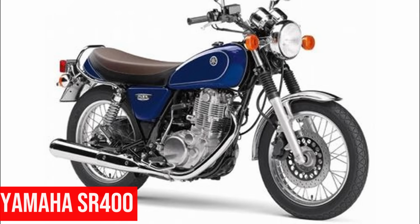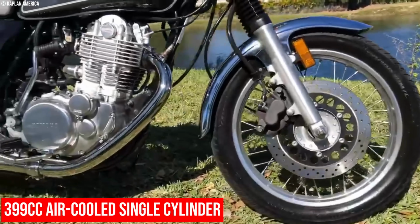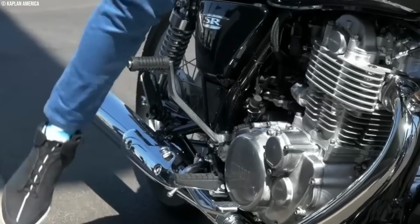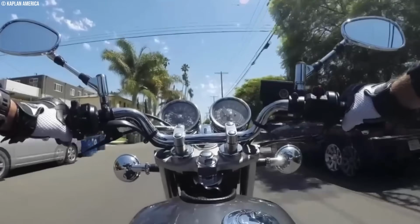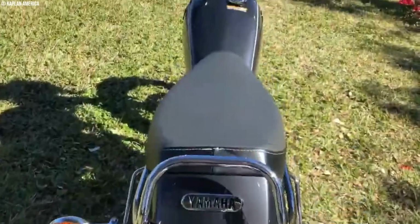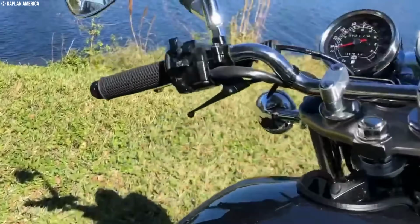Number 11 is the Yamaha SR400, the most mechanically simple bike on our list. This 399cc air-cooled single-cylinder has remained virtually unchanged since the 1970s because when something works perfectly, why change it? Producing 23 horsepower, the SR400's kickstart-only design eliminates starter motor failures, while the straightforward engine geometry promotes longevity. It continued production with minimal changes until 2021, making it one of the longest-running motorcycle designs in history.